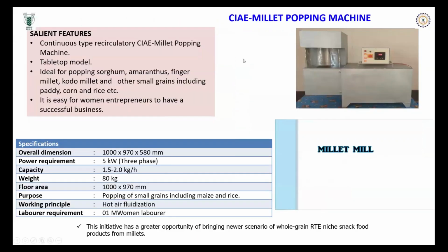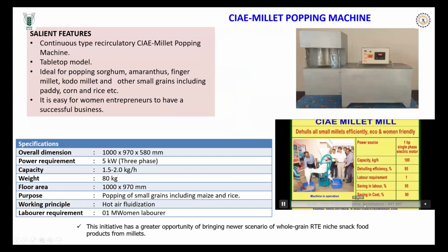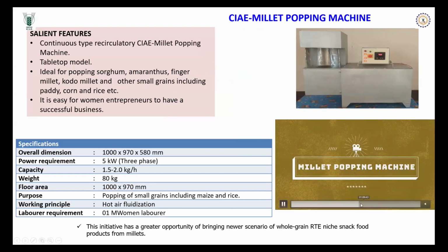This is another equipment that has been developed at our station for small scale puffing of sorghum, finger millet, and kodo millet. So you can see this is the equipment that we have developed. You can see a small video here. So you can see the millet popping machine.